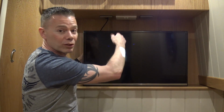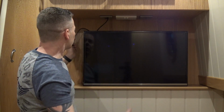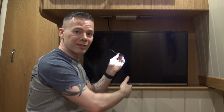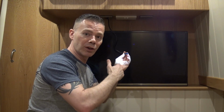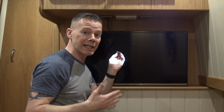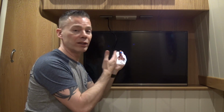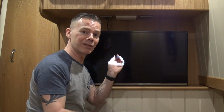So we've got sockets obviously to power the TV, we've got an aerial attached to the high gain aerial outside the boat, and then we've also got the Ethernet cables, one running to this TV and another running to the TV in the saloon. These go from the back of the router that we've got, and don't forget we've got an external antenna, so we get really good 4G signal, which means we can run Netflix and on demand. We can watch internet-based programs through both TVs. Cool.